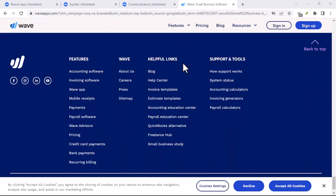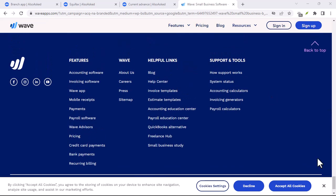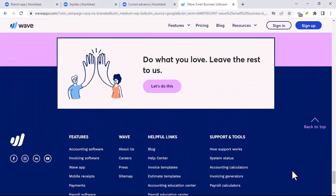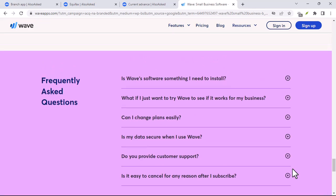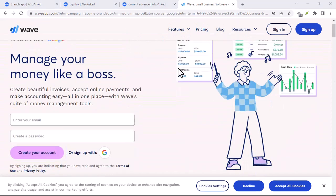In addition to the mobile app, Wave also has a website that you can use to access your account. The website is a great way to manage your account and stay up to date on the latest news from Wave. I hope this information has been helpful.